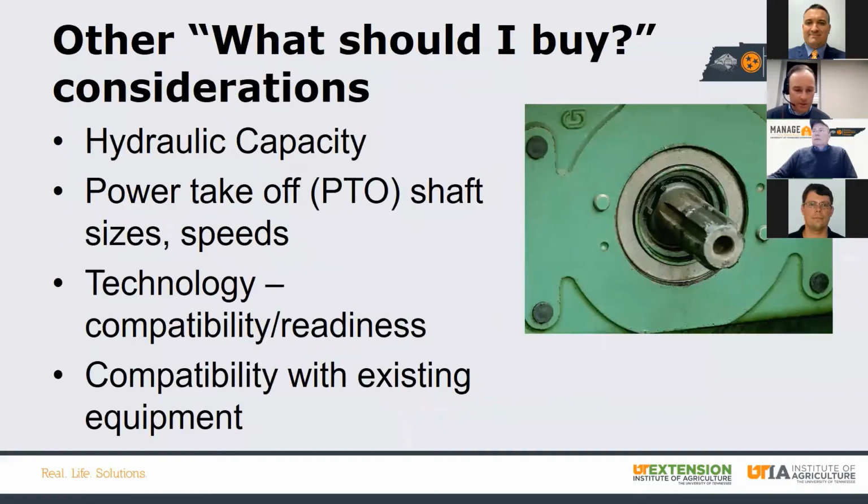Other considerations on the what side, thinking about hydraulic capacity. A lot of our new planters and balers have hydraulic requirements that may cause problems with some older model tractors. Some planters now have multiple hydraulic motors running down pressure, the seed meters, the drives, all of those types of things. Some of the older tractors may not handle it.